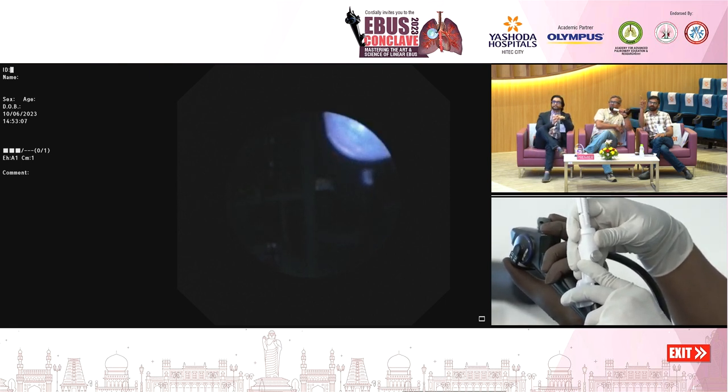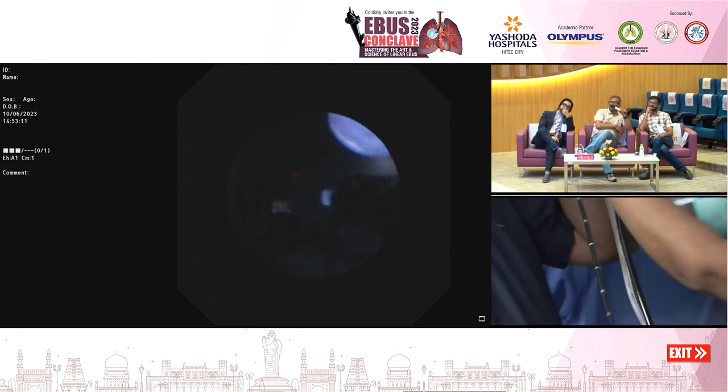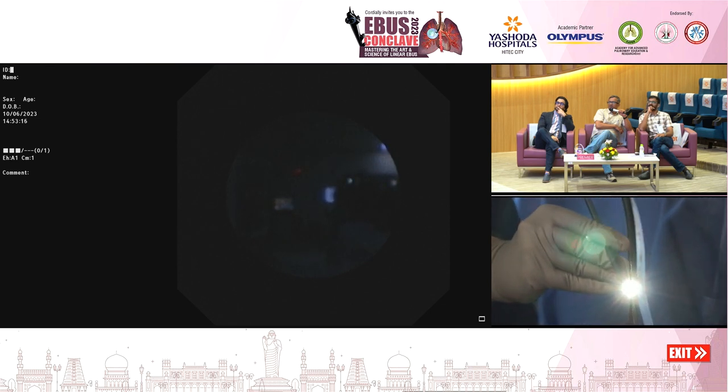So the sheath needs to... Can you show the other end as Dr. Nitish is moving? Yeah, okay. Yes. We can see that. So now we are getting the sheath out.